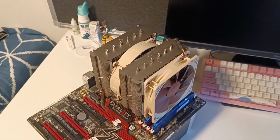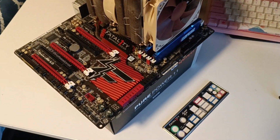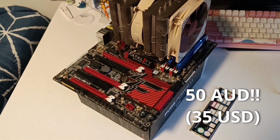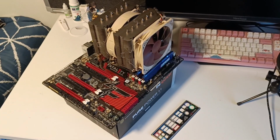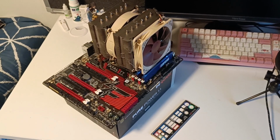So the other day I was scouring Facebook Marketplace for deals and I found this very interesting combo for 50 Aussie dollars. It features some of 2011's best hardware and I really want to see what this stuff is capable of this year. So without further ado, let's dive into the parts.